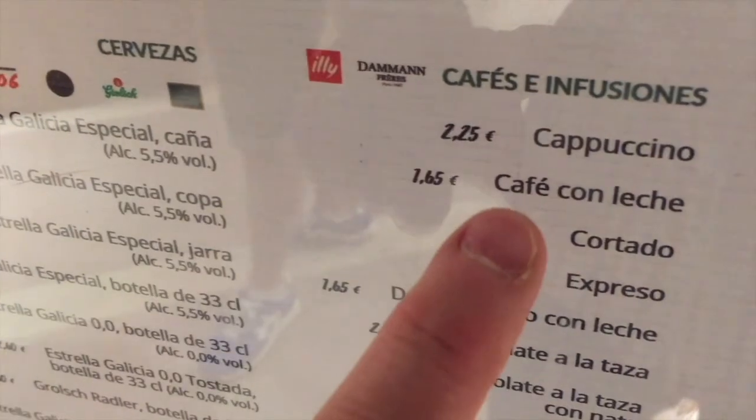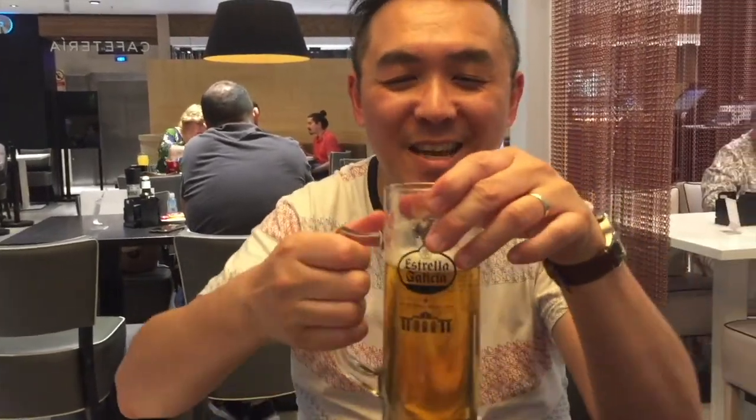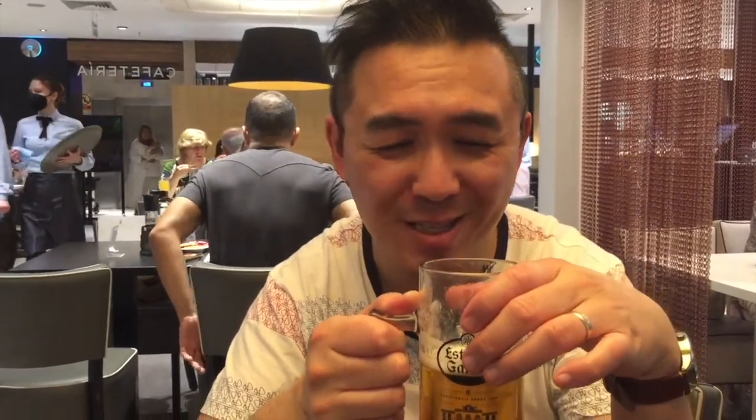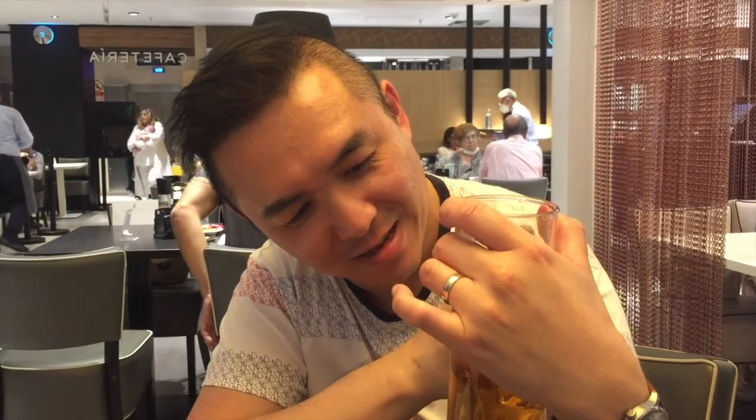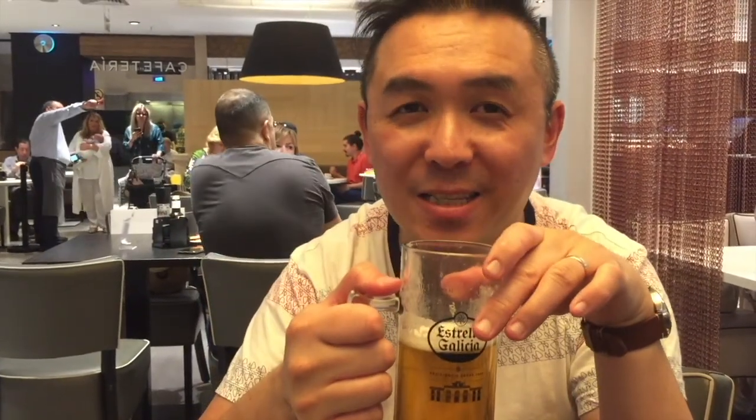Con leche. So we've got our beers, we have ordered our coffees and our food. So we are having the full El Corte Inglés experience. And we are having my favorite Spanish beer, Estrella Galicia. Isn't it all the way from Barcelona? No, I don't think so. No? Stop testing me. I think I need to order another one.